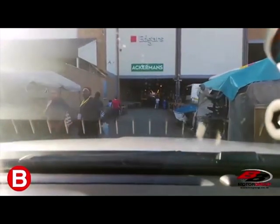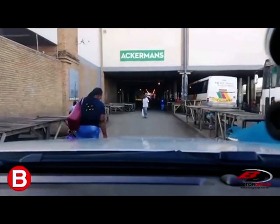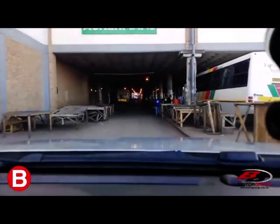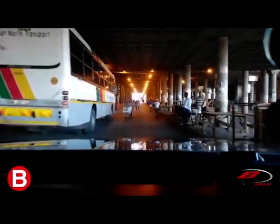Right, so here we are at one of my favorite spots to drive through. Most probably because of the fact that it looks like a video game. It looks like one of those post-apocalyptic video games. This is the bus rank beneath Tzaneen Mall. And there's a little bit more pedestrian traffic, I would say, this afternoon than what we saw this morning. But it's a lot better than what it was. There's a guy doing a deal, selling cigarettes there for cash.